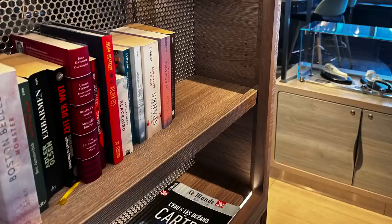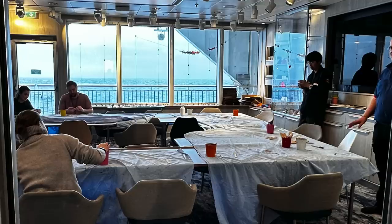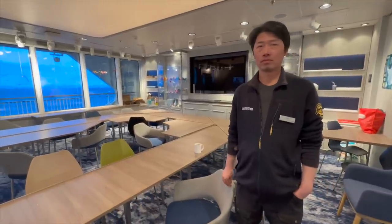You're very welcome. In the Science Center, there are plenty of other things to do. There's a library, a place to do jigsaws, and even an arts and crafts room. Can you tell us what happens in here?